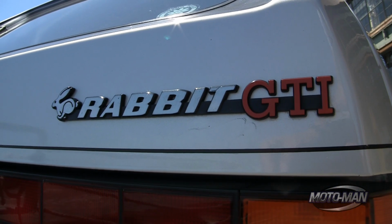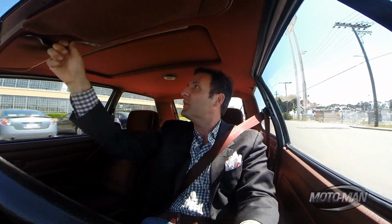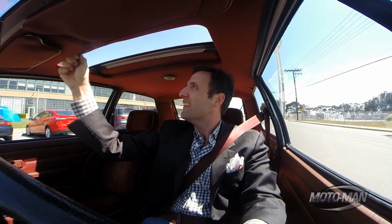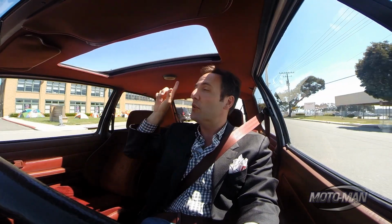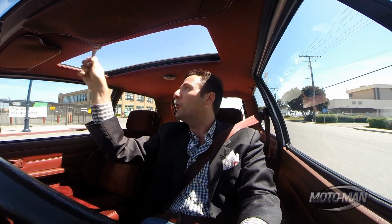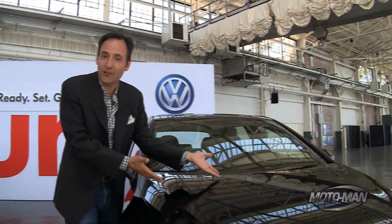Look at this thing, 84 GTI. Look, it's a Rabbit, it's not even a Golf. Roll up windows, look at that, roll up windows. If that wasn't enough, I got a roll back sunroof, a crank sunroof. And we're not talking like a glass or an Astro roof, it's a real metal, old school, German Schiebedach.